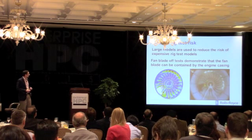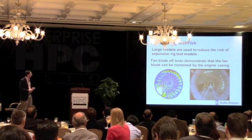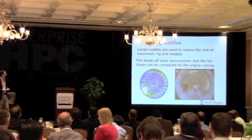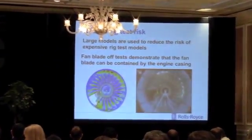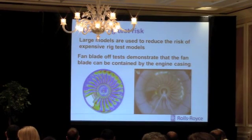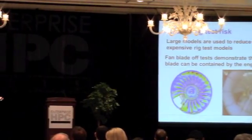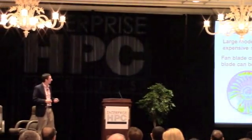Probably the most rigorous test is this fan blade off test. They call it blade shedding in Europe. So really a difficult test. I like the quote that they had in one of the news articles: this test costs lots of millions of dollars. So it's expensive. It takes a new engine. We put it on a test stand.